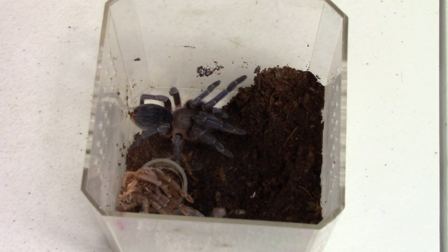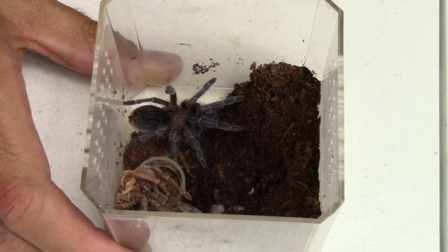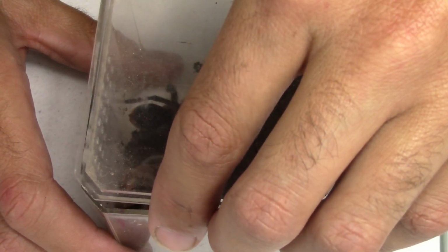But here is the blue color form of the A. seemanni. Really beautiful little guy. Oh, we don't want to get a runner.